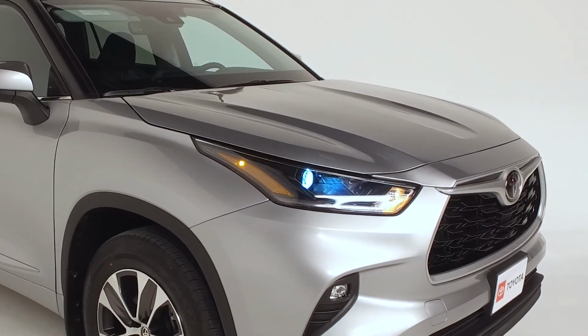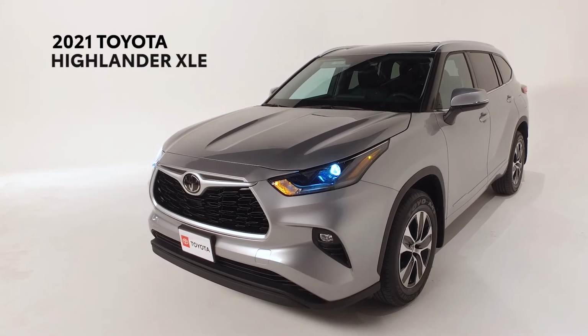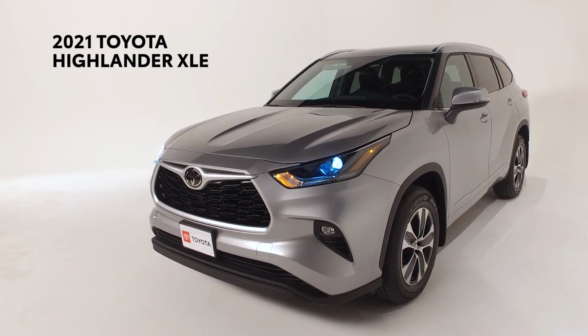So do yourself and your family a favor. Drive the new 2021 Toyota Highlander XLE and never look back.